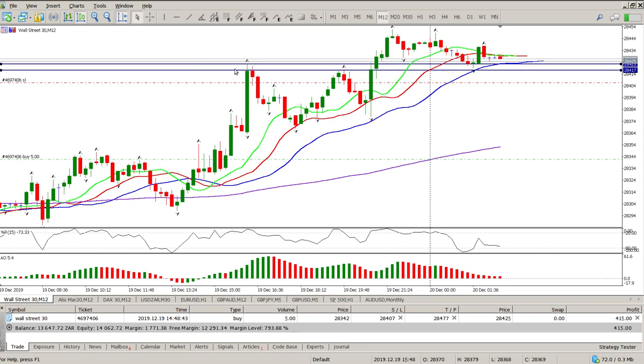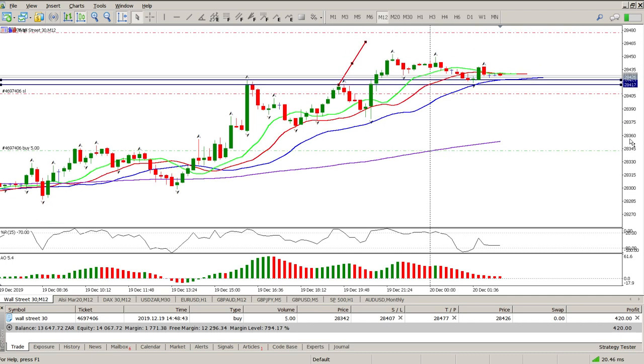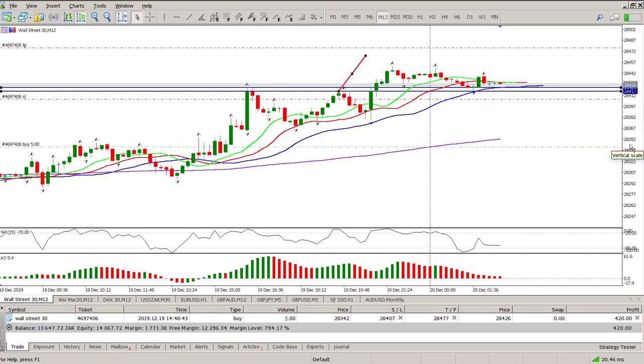So we've had a break. You can see we formed a cup and handle here, so there is another pattern here. Let's just take it to there. And that cup and handle, hopefully, is just short of my measured move. So that is the next level at the moment.